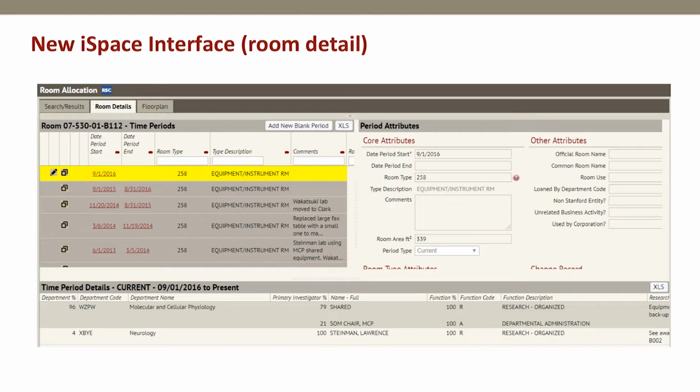However, I don't have to jump to multiple screens now. I can simply just copy the time period. The copy will be here. It's a different color. I've got my time period stamps, my room types here, some attributes. Some of the attributes here, users are not able to enter, like donor information.